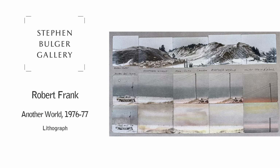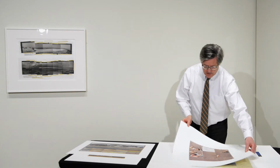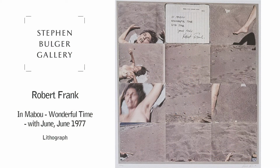He had purchased something called a Lure Cam that was really an amateur camera. And in many ways, he was wanting to get away from the work that he had done back in the 50s that everyone kept asking him about. And he was quite an influential filmmaker as well as photographer.